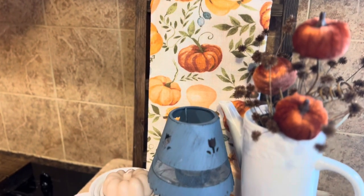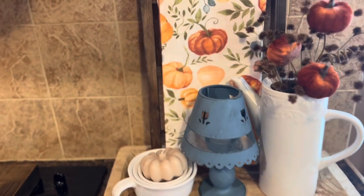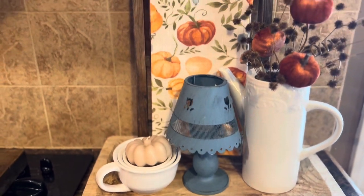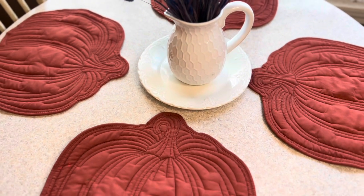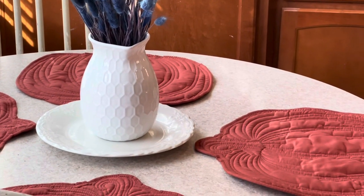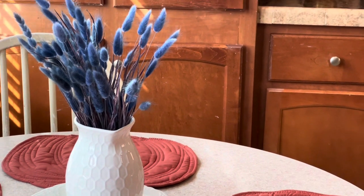This little blue lamp used to be my mom's, and I've had it for years, but I've just never been able to really incorporate it into my decor. And so after I did my 4th of July decor, I decided that I wanted to kind of stick with the blues for fall and then just throw in some oranges and golds and coppers and things like that. And so I tried to do that this year. I'm not really sure if I pulled it off, but I did enjoy having the blue in there with the oranges for fall.